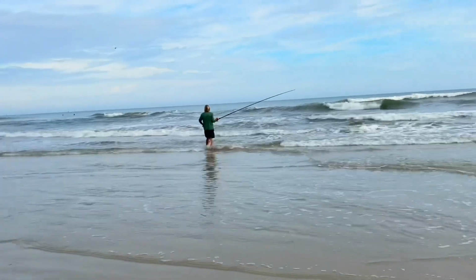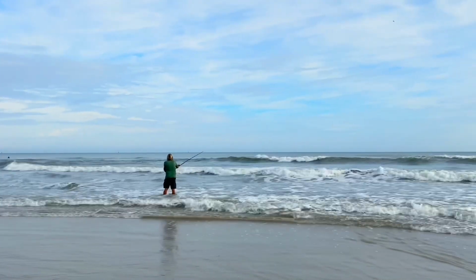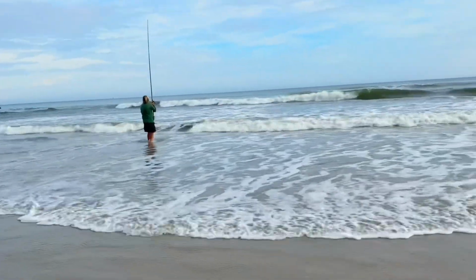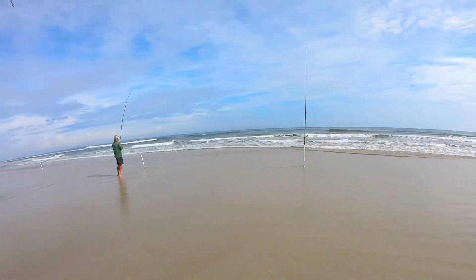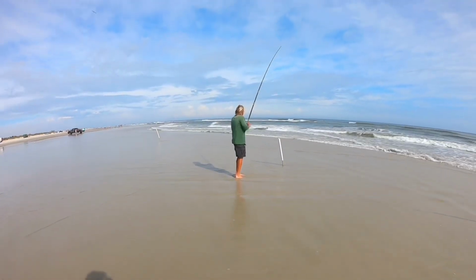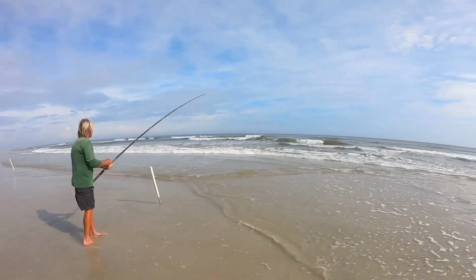Watch how he casts. He's got a unique cast. Watch this. That is kind of like a sidearm cast. And that thing is all the way out there, and super accurate, I'm telling you. A little run right there. A little nice whiting.